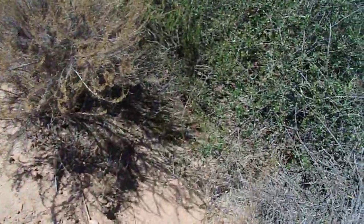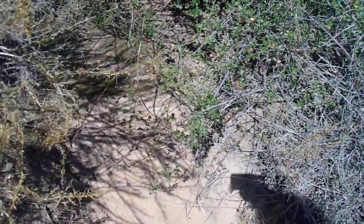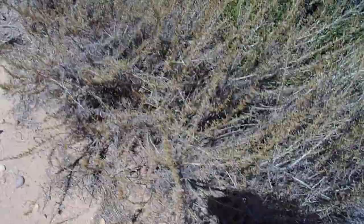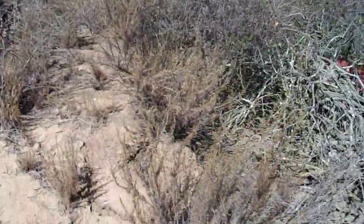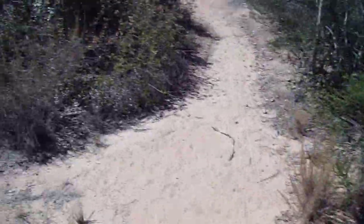Ooh, an orange-throated whiptail. And a side-blotched lizard. Wow. There was a small orange-throated whiptail going right in there. I don't know if the camera was able to pick it up because it was a really small specimen. Seems like this would be a good place to do some herping too.